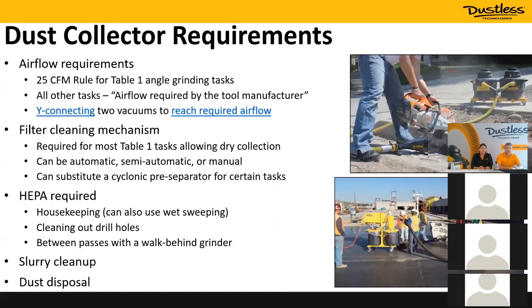One other thing to keep in mind, like I said, slurry, when it's wet, is not an exposure hazard. When it dries, it can quickly become an exposure hazard. So make sure you clean up your slurry. And make sure you dispose of your dust in a way that doesn't increase exposure. For example, using our Wonder bags that have the closure on it. Before you take it out of the vacuum, you close that off, and then you can take it out without getting dust all over the place. So just try to minimize visible dust when you are emptying your vacuums and disposing of the dust you collect.